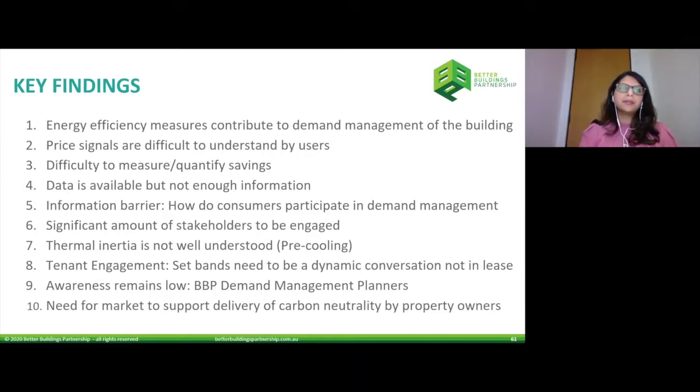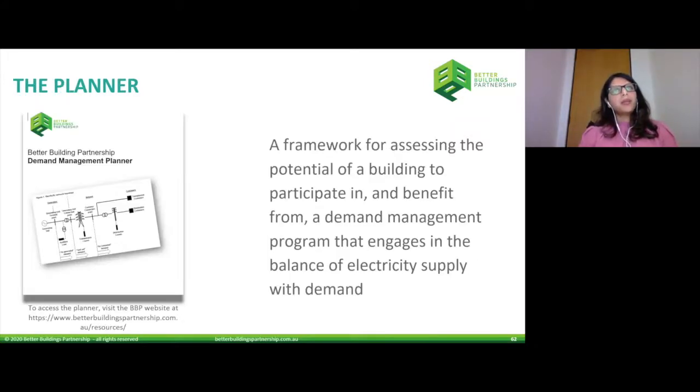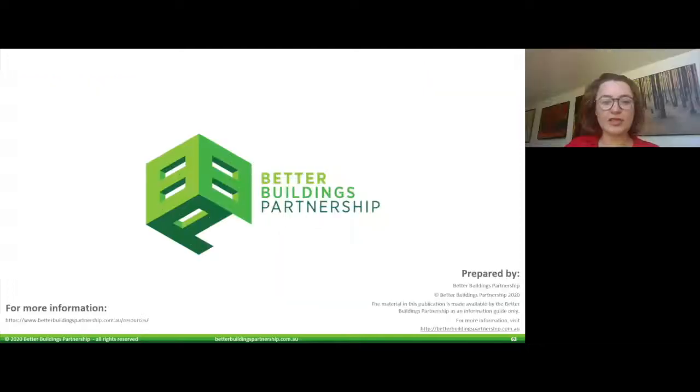Next slide. So the outcome of the project is a 9-step framework for assessing the potential of a building to participate and benefit from a demand management program that engages in the balance of electricity supply and demand. And the property industry through BBP are seeking that this continues to evolve so that the value and the benefit of engaging in demand response is easy to see and easy to use for everybody. Thank you.